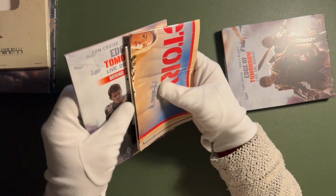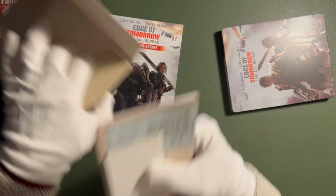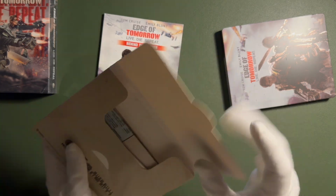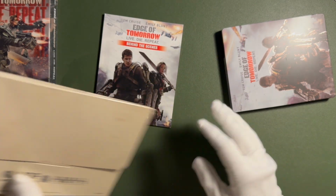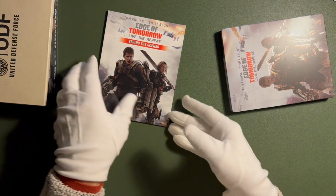So, yeah, quite nice. I think full-sized art cards would be nicer than those small ones, but can't complain too much.